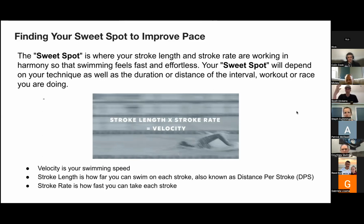Swimming's all about finding the right combination of your stroke length and your stroke rate and holding that at specific speeds, which is velocity. So stroke length times stroke rate equals velocity. When these are working in harmony, we call that a sweet spot. It's kind of like when you're running and you're at this flow state and you feel like you could run forever. Or you're on the bike and everything's just flowing, you're at the optimal wattage and RPM. Sweet spot also depends on your technique as well as the duration of the interval and how hard you're working. So the goggles are really helpful because they can now show you these metrics to help you find your sweet spot.